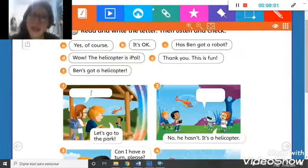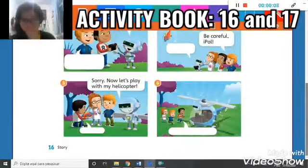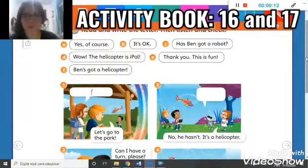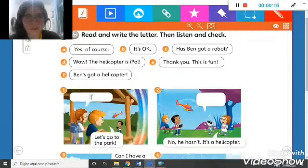So, how about correcting the homework? Activity book, page number 16. Let's complete the story. Number 1, F. Ben's got a helicopter. Let's go to the park.